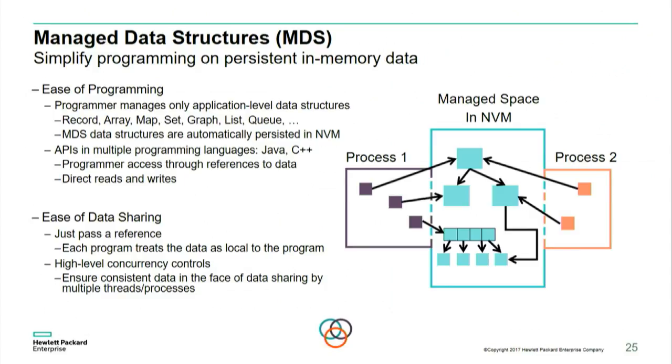Application programmers create data structures, lists, maps, graphs, whatever they may be, directly in persistent memory by calling the MDS APIs to say, create me a managed data structure directly in persistent memory, and I will read and write through your APIs to this data structure directly in persistent memory. We provide APIs in multiple programming languages as a proof of concept that we can in both managed and unmanaged languages, Java and C++ here.